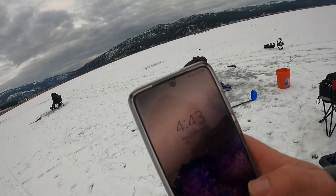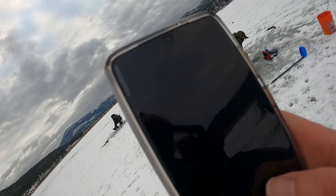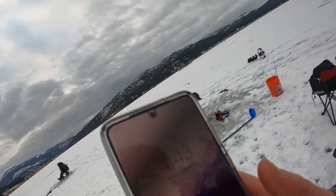We actually don't have much time today. This is the second episode of the day we've tried to film here. And you can see right now exactly when it is. There's no reflection there. 4:43 p.m. January 18th. And what that means is it's about to get dark here in the next hour. We have 1 hour to see how many pike we can catch out here on the ice.